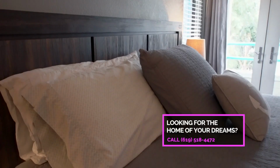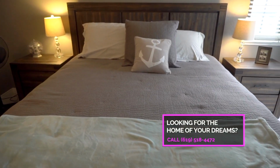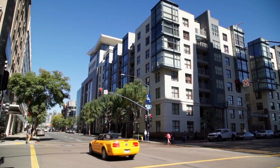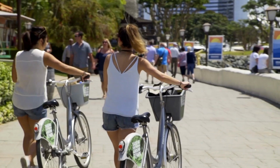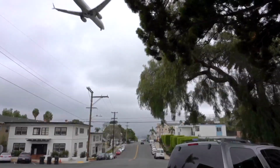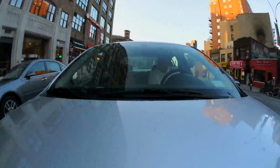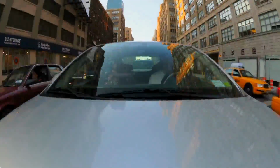Absolutely. This is a beautiful 2-bedroom, 2-bath condo. As you'll see, it has a lot of great amenities. We're located in Bankers Hill right now, and one of the great things about this location is the connectivity. You're close to downtown, Seaport Village, and the airport, and a quick Uber ride away from getting anywhere downtown and some of the other areas that people like to enjoy. Can't wait to take a look at this property.